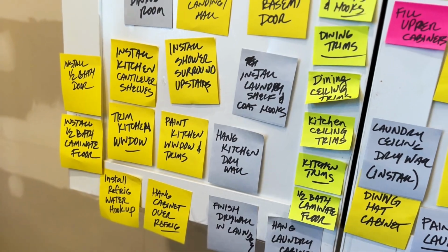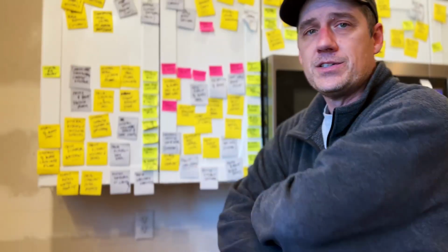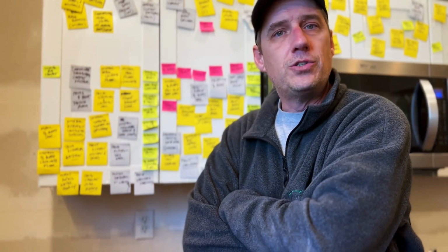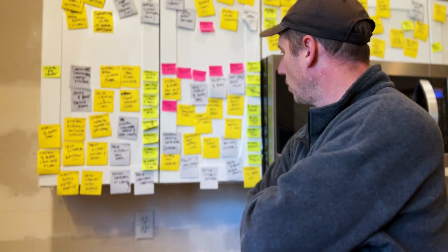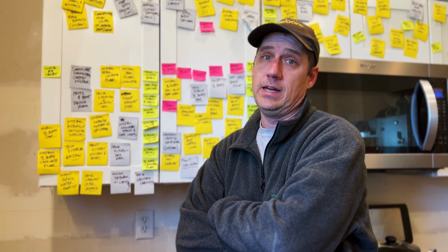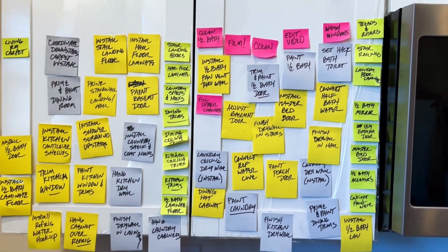My green tags here are all the things I have to spend money on. My red tags, they're just things I need to do. The gray and yellow are just two different colors of Post-its. But those are all of the primary tasks I need to do. There are lots of other little things that I don't have up here that I need to pull off, but that's the bulk of it.